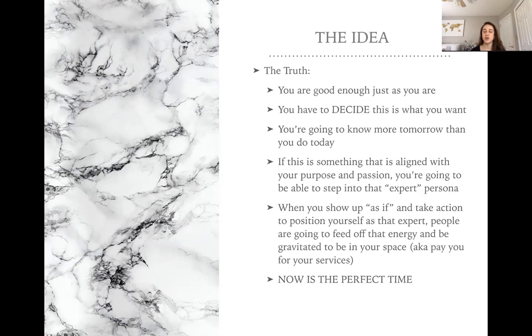You have the passion and drive, and that is enough for right now. You have to decide that this is what you want. You're going to know more tomorrow about your idea than you did today, as long as you're taking that action, doing the research, reaching out to people, coming on things like this. As long as you're taking that action, you will always know more tomorrow than you did today. And if this is aligned with your purpose and your passion, you're going to be able to step into that expert persona much faster than you think.